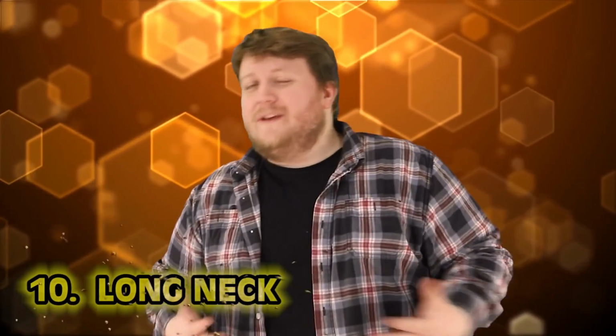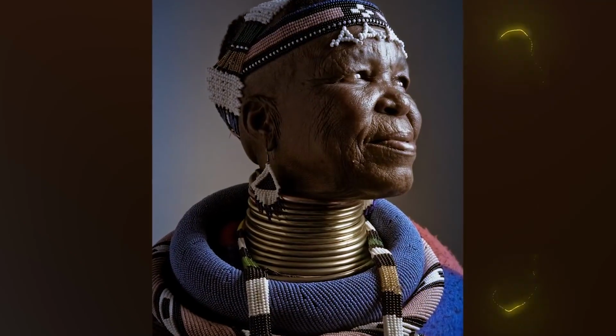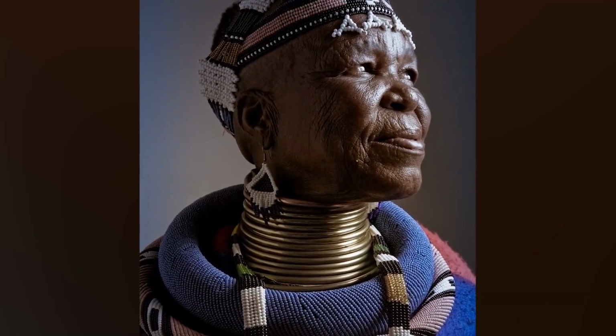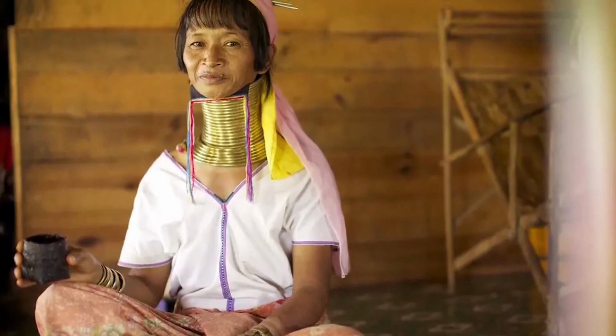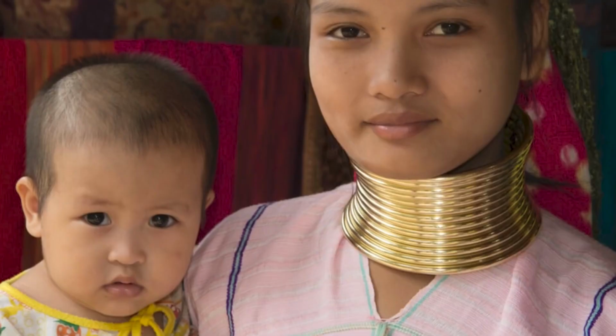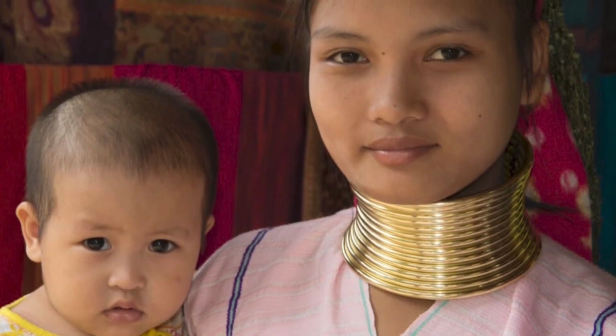Number 10, long neck. Look, this one probably isn't a surprise to anyone. There must be like 20 documentaries on the subject alone, but today we're talking about the long-necked women found in some African cultures. In a nutshell, you pile on gold rings around your wife's neck until she's impersonating a totally winnable ring toss game at the county fair. The end result is a neck that's long just as the day is long. Pretty long. And in these cultures, this is considered very beautiful.